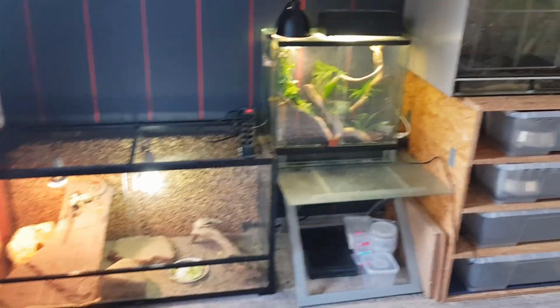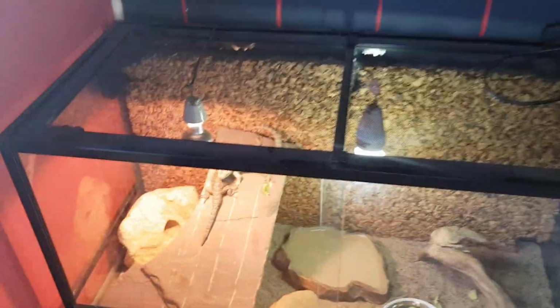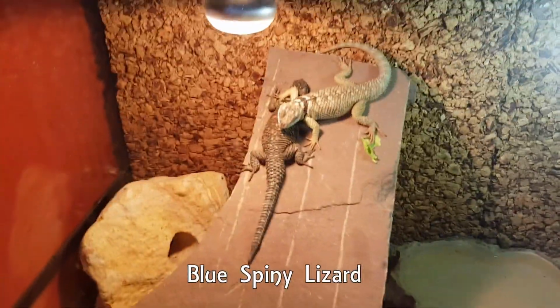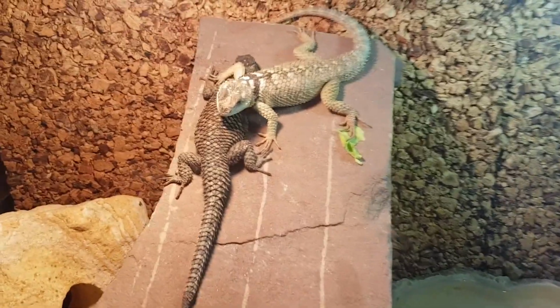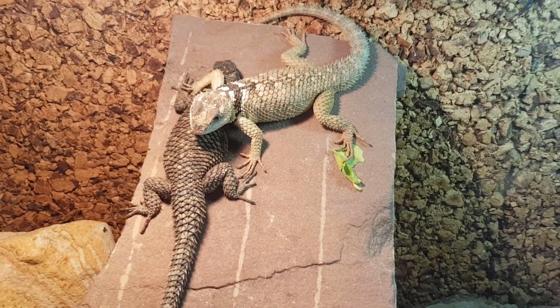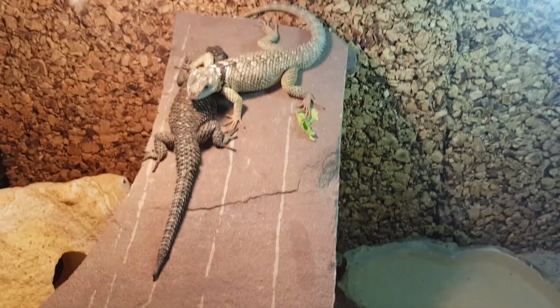Okay, and now let's get going with the big wall. This is the big wall. I have these guys. I'm going to have to put the name on the screen because I don't know what they're called in English. They are not mine. They are my boyfriend's, but they are pretty interesting. I think they're pretty interesting.